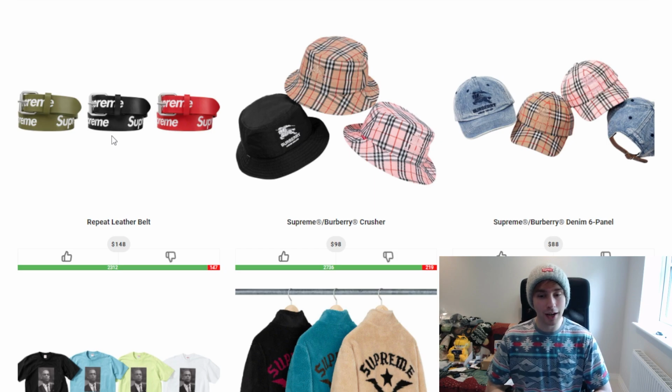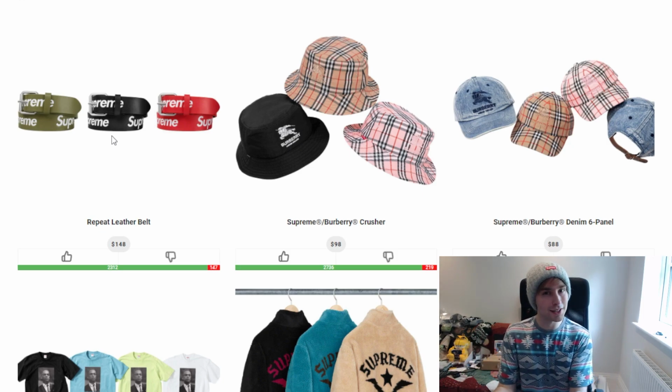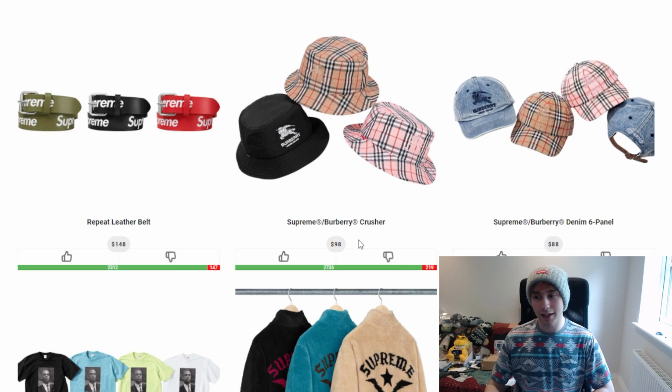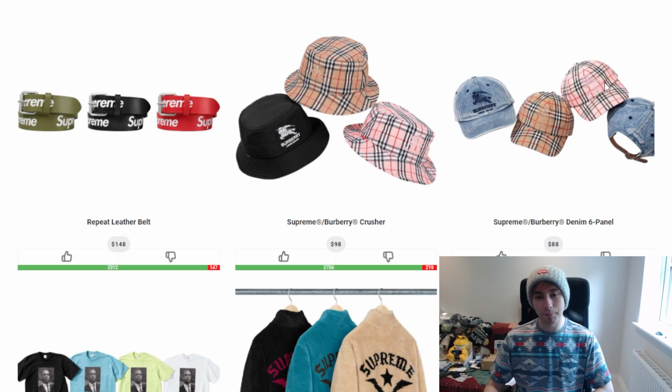Also coming out this week, we have the other two Burberry pieces, being the denim 6 panel and the crusher. I saw that people said that in general, these hats or pieces coming from Burberry themselves cost a fair amount. So with retails like the ones we're quoted at, it's not too bad in the end, and it would probably be worth picking one of them up. I don't know which. I feel like in the crusher it might be the pink or tan, but then again black is just a staple colourway. In the 6 panel, I do feel like the denim blue is just the best. Pink and tan are great, but I feel like that's the best one overall.